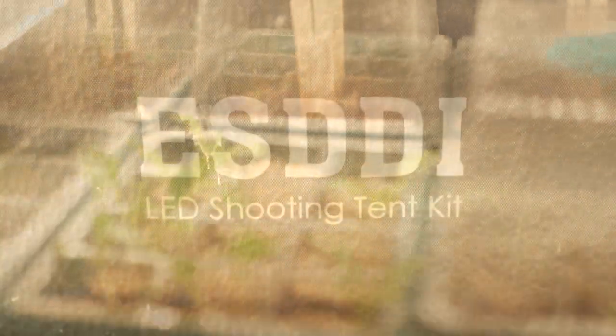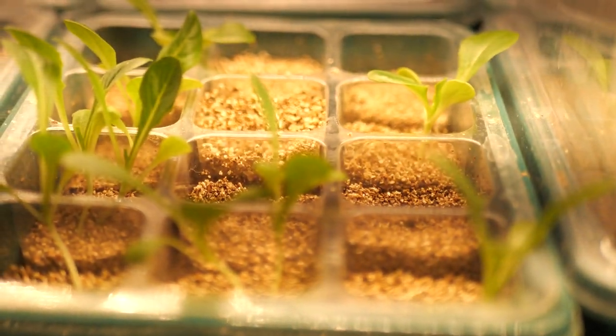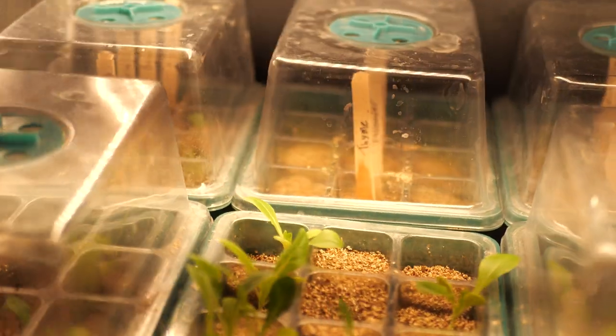I'll take you through this as a plant would grow. So let's start with the seedlings. The plants start off here in my retired light box. I just threw a couple grow lights in there. It seals up nicely, keeps it humid. And right now I have a bunch of lettuce, some tomatoes, all of my herbs and spices to go into the herb garden.